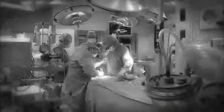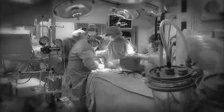Dupuytren's disease is a contracture which you see in the palm, and it can bring the fingers down so they can't straighten out. It used to be that when this became problematic enough, and if therapy failed to improve the patient's status, we could take the patient to the operating room, make large incisions, and take out the disease process. I was sedated, put under, and spent one night, maybe 2 nights, in the hospital.